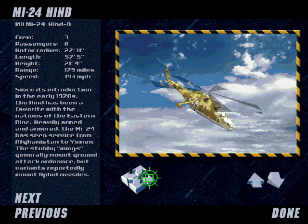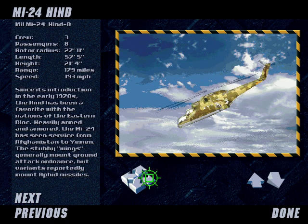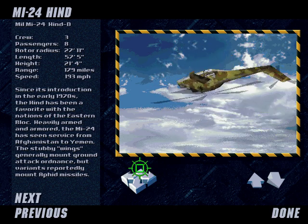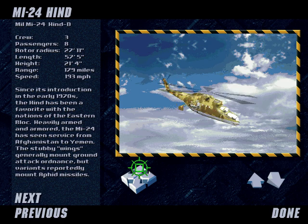Mi-24 Hind. Designed to deliver combat squads into battle, the Mi-24 can clear its own path with a variety of ordnance carried under its auxiliary wings.